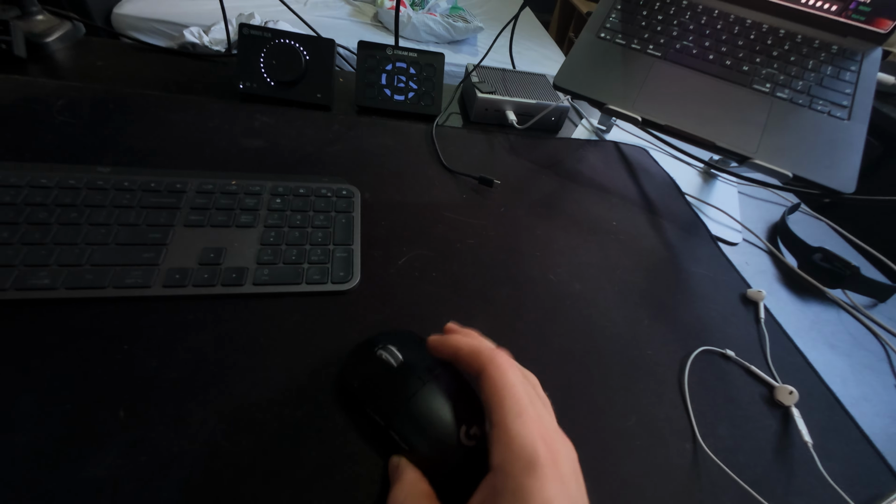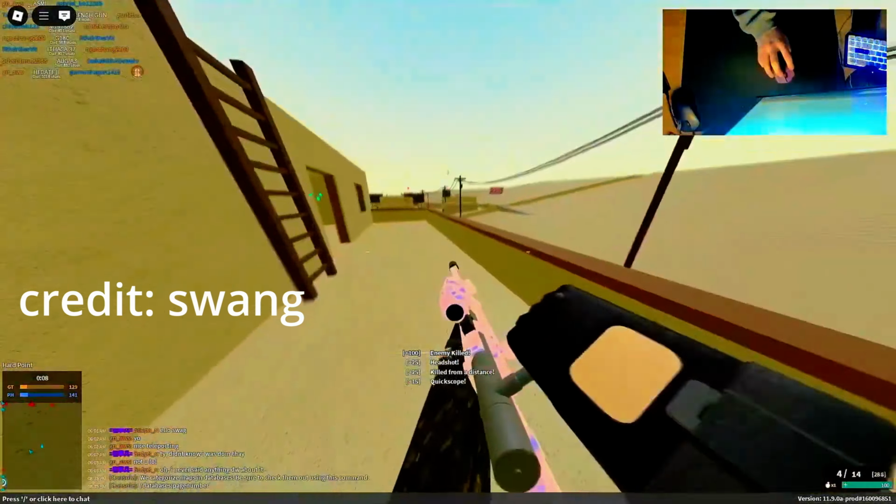Yeah, I got the Logitech G Pro Superlight 2. Again, it's wireless, so I don't have to worry about some damn cables getting in my way when I'm trying to run the Fade on Phantom Forces.